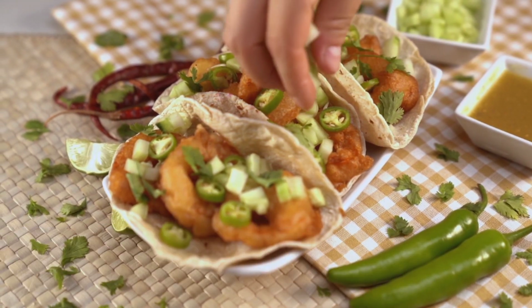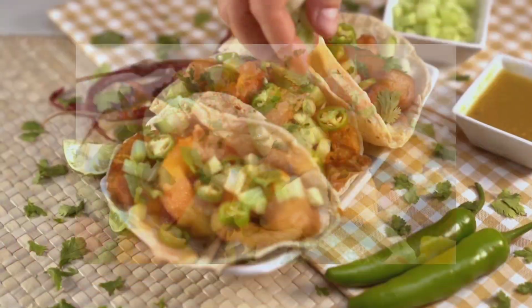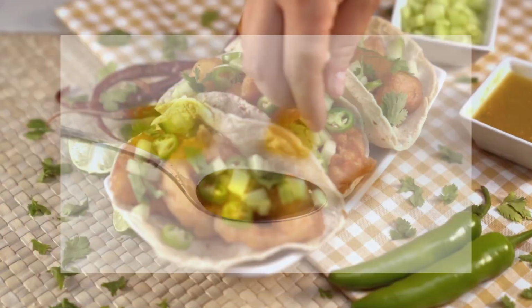And the 8th recipe is the tuna and avocado salad. The ingredients to use are as follows: 2 cans of tuna, drained; 2 avocados, diced; 1/4 cup chopped red onions; 1/4 cup of chopped celery; 2 tablespoons of chopped parsley; juice of 1 lemon; 2 tablespoons of olive oil; salt and pepper to taste.